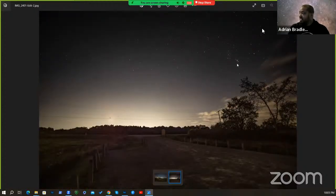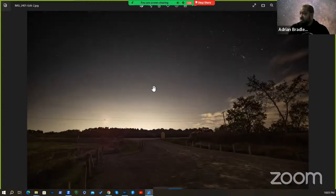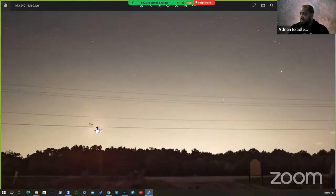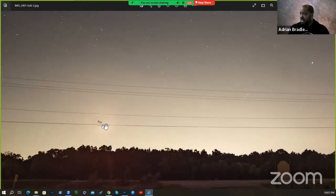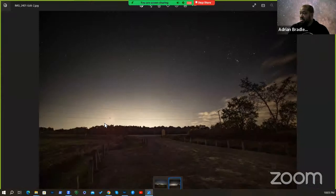And finally, this would be my light pollution entry. That's Ann Arbor, Michigan. And it's being added to by the rising moon over here, which I've done a little bit better in the past of getting the rising moon to show the way that we see it.